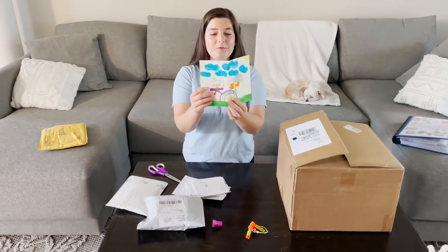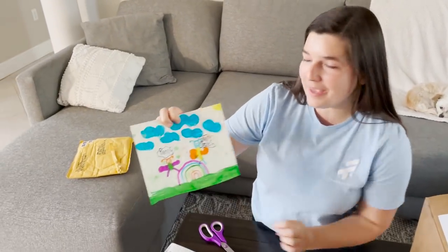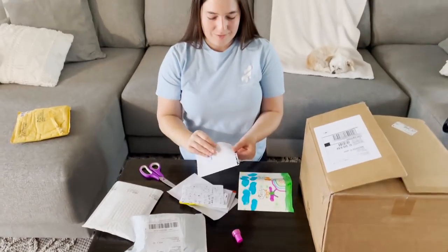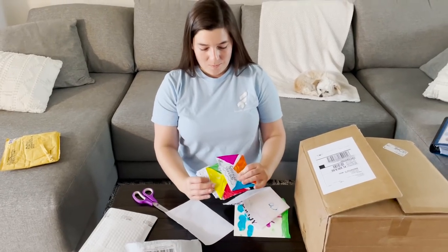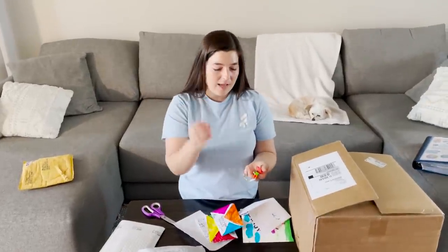Some beautiful pictures. This is amazing. It says Mrs. Bench and Penny. That is so cute. I can't wait to look through all of these letters. So wonderful. There's so many things here. Wow. And then she gave me some little prizes.